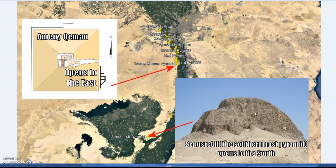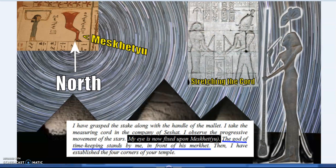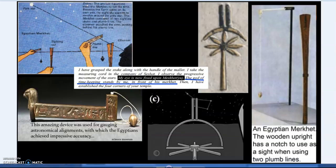I think that, being the most southerly pyramid, it's the only one that opens to the south, so there'd be something to consider in there as well, but who's to say without the text at this moment. But when we come back to Meskhetyu, the stretching of the cord ceremony, and Meskhetyu being the Big Dipper, the north, the stars which point us to the north. So the emblem of Seshat, there are connections.